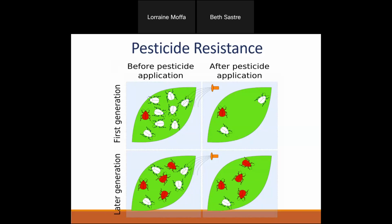So in order to avoid pesticide resistance, read the label, and then there is something that is called mode of action. Every active ingredient has a mode of action. The commercial name of that pesticide doesn't say anything about the active ingredient. So you always have to look at the active ingredient. There may be two products with different commercial names, but the active ingredient is exactly the same.